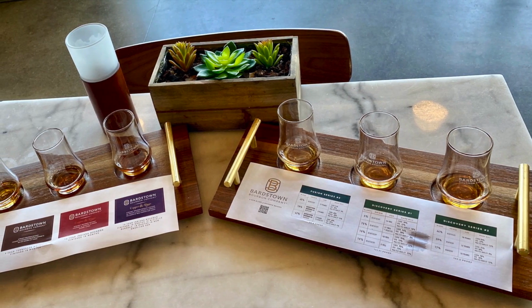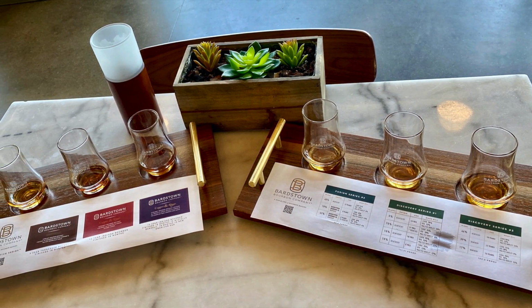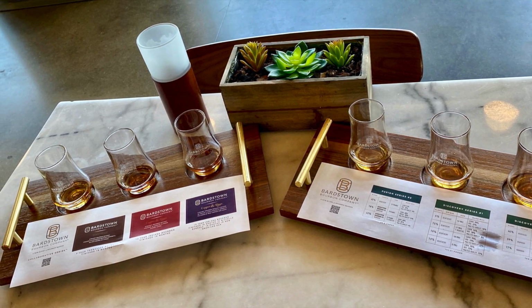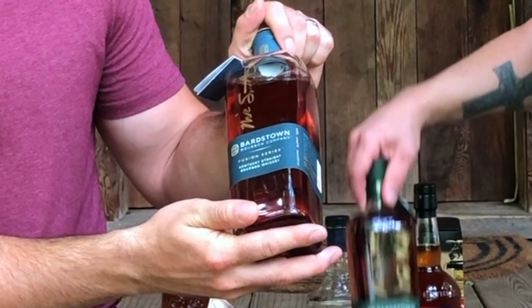It wasn't what I wanted it to be. And we got their 2 flights. They do flights of their own stuff, which was the collaboration flight and the discovery flight. I think it was a discovery flight, yeah. They gave you 2: discovery number 1, discovery number 2, and then a fusion number 2. Yeah, fusion number 2, which they're just dropping, I think, next week. Fusion 3 and discovery 3.